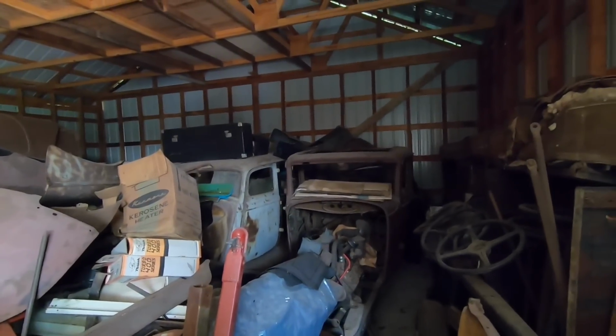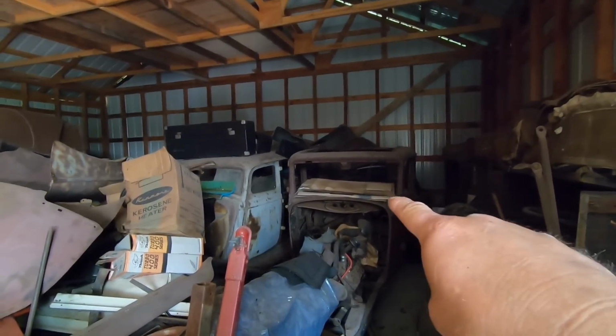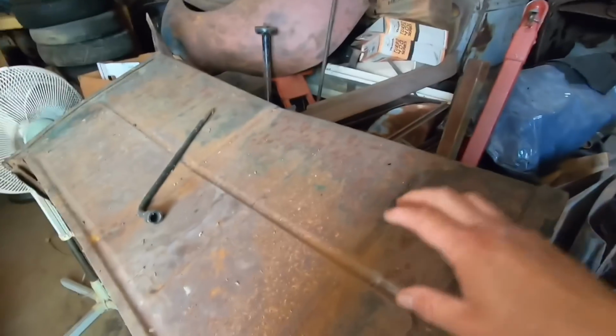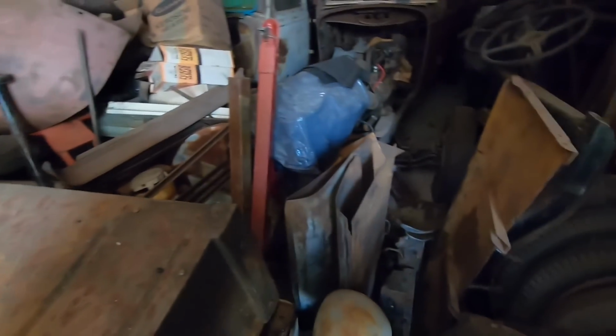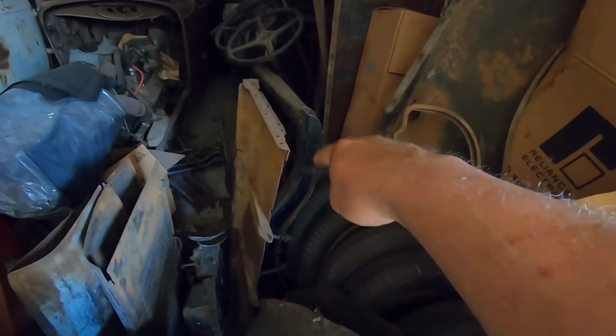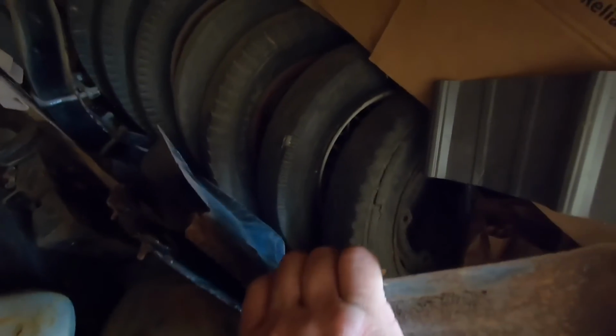A little different vantage point right here. That's the '32, that's the '34 four-door sedan. Right here is the Model A roadster pickup cab. There's yet another Model A frame right there, some inner fenders right here, and a whole slew of wire wheels right here. I'm sure a bunch of those are Model A. It might be a '35, '36 in there too.